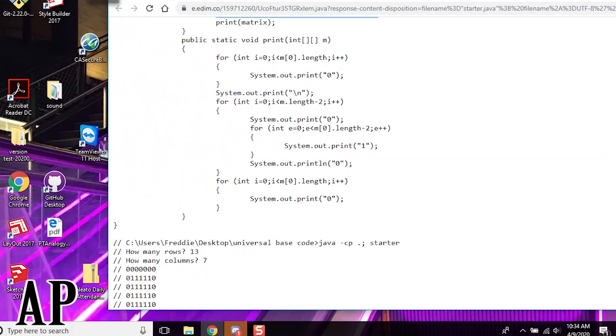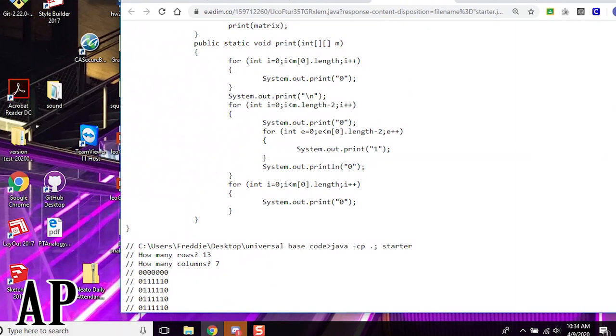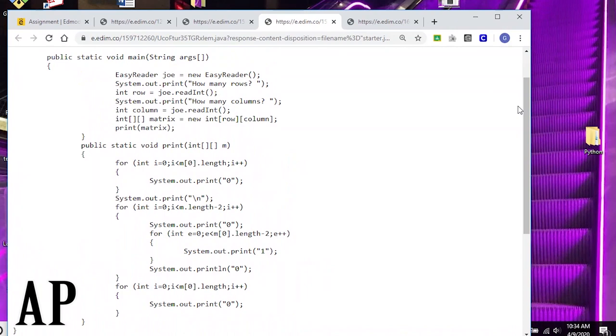There it is. Yay. But the thing that I would do differently is the print method couples together both making the matrix and printing it. It'd be better if those were decoupled. It would be better if in the PSVM he filled the matrix up with ones and zeros, and in the print method, he printed it.